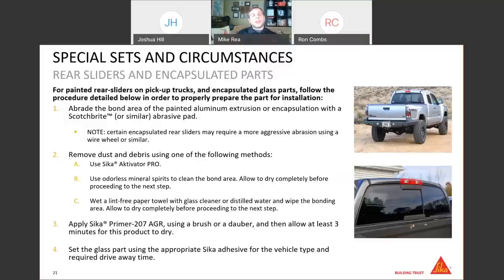Because what's doing the heavy lifting here is going to be the primer, which we see in step three, applying the Sika Primer 207 AGR using a brush or dauber. Probably wouldn't recommend, again, here using a power clean aid sponge. Really want to stick with a brush or dauber for application onto especially the encapsulated parts, the rear sliders. Give it 3 minutes to dry and then go ahead and set the part.